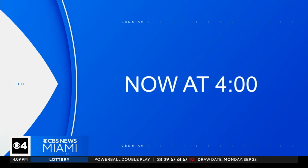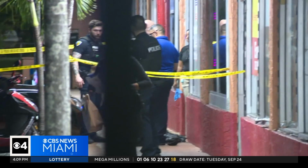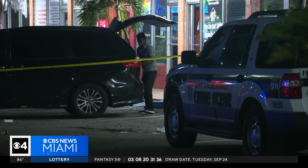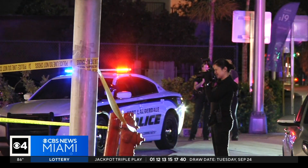Now at 4, an arrest has been made after a deadly shooting at a Mexican restaurant in Fort Lauderdale. This man, Cesar Esquivel Estrada, is now charged with premeditated murder. It all reportedly began over an argument when one man insulted another over his song choice on a jukebox Monday. It happened at Antojitos Mexicanos restaurant on Davie Road near State Road 7. The victim died. A new Senate report is revealing more of the failures that allowed a would-be assassin to open fire on former President Trump in Pennsylvania, what the Secret Service failed to do before the rally when we come back.